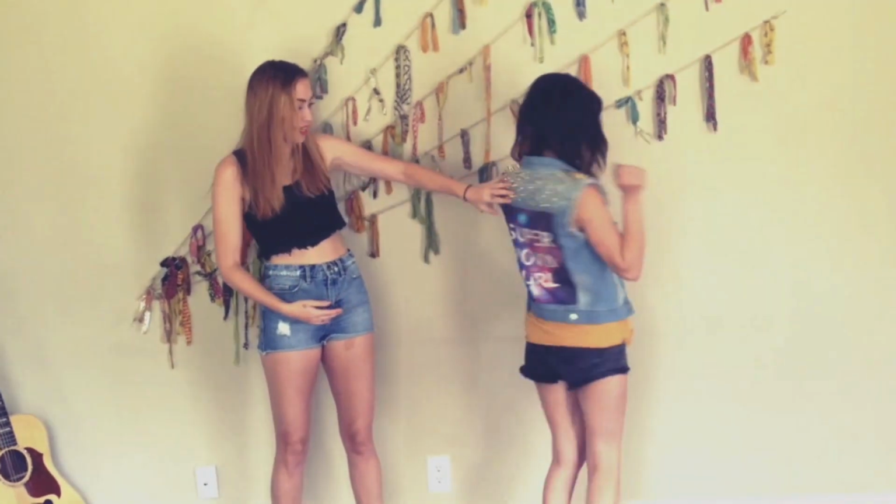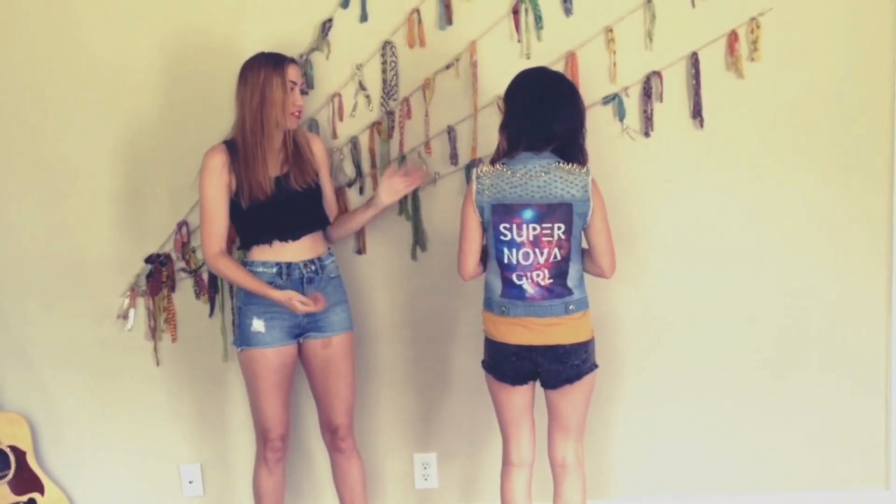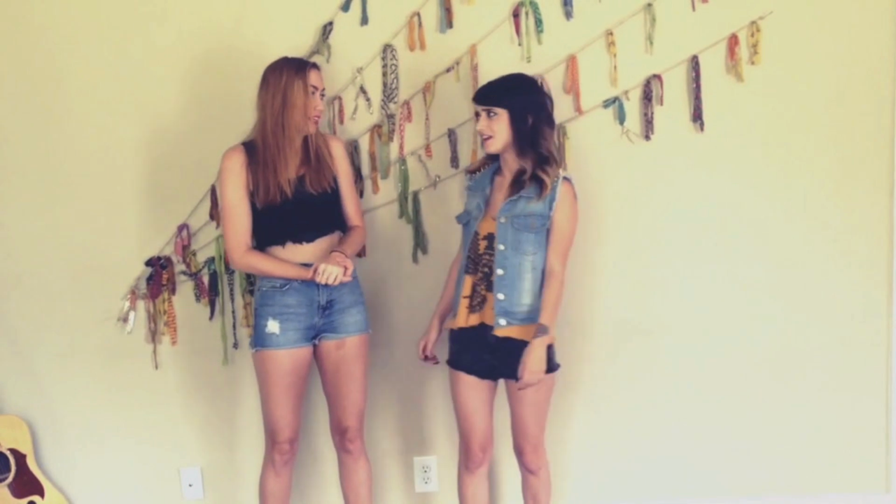Yeah, turn around so we can see the back. I love it. Supernova girl. All these colors work really well together. And yeah, I just feel like Anna would wear this outfit out and about. Oh yeah, everywhere.